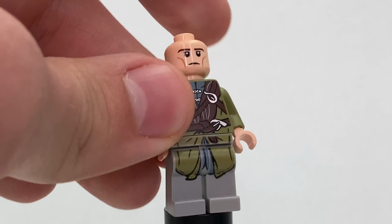If you followed my Instagram before, you have seen that I posted with him a couple times, or her. I think it's her. It's a good minifigure in my opinion, so I'm a really big fan of that trade.